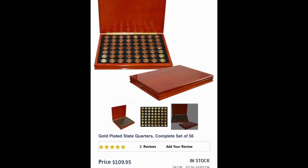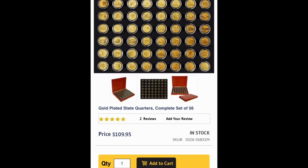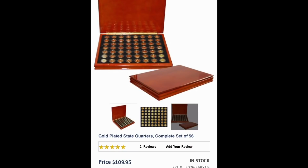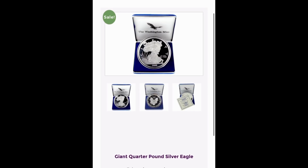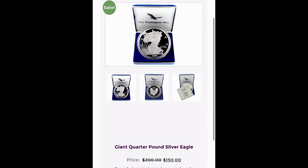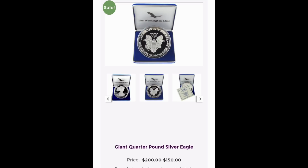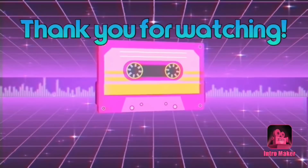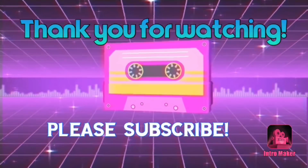Next, there was this gold-plated state quarter set, set of 56, in this beautiful wooden collector's box. My mom wanted to bring that home to keep for little man. Next, there was also this Washington Mint quarter pound giant silver eagle coin. It's 0.999 silver. So my mom also wanted to bring this home and keep it for little man for the future. So that is it, guys. That is what I kept from the estate sale video.